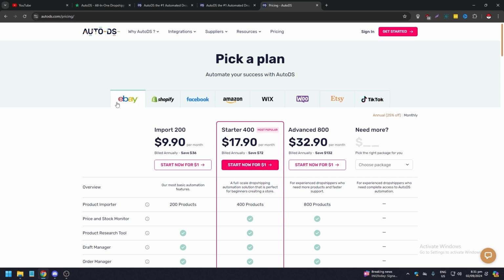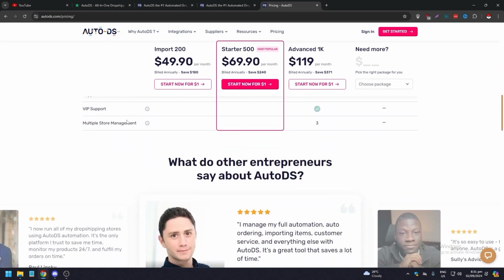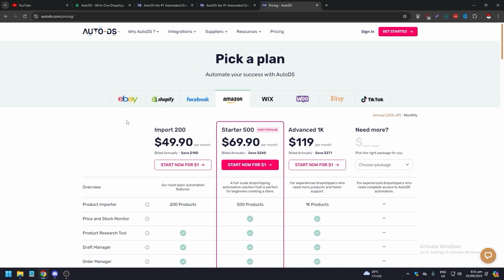the platform. This is eBay. Shopify is much more expensive. Facebook is more expensive. Amazon is very expensive. Wix is not as expensive as Shopify, WooCommerce the same thing, Etsy the same thing, and TikTok is a bit more expensive. But again, Amazon is the biggest platform for selling. There you go, and you can just scroll down. And yeah, that is AutoDS.